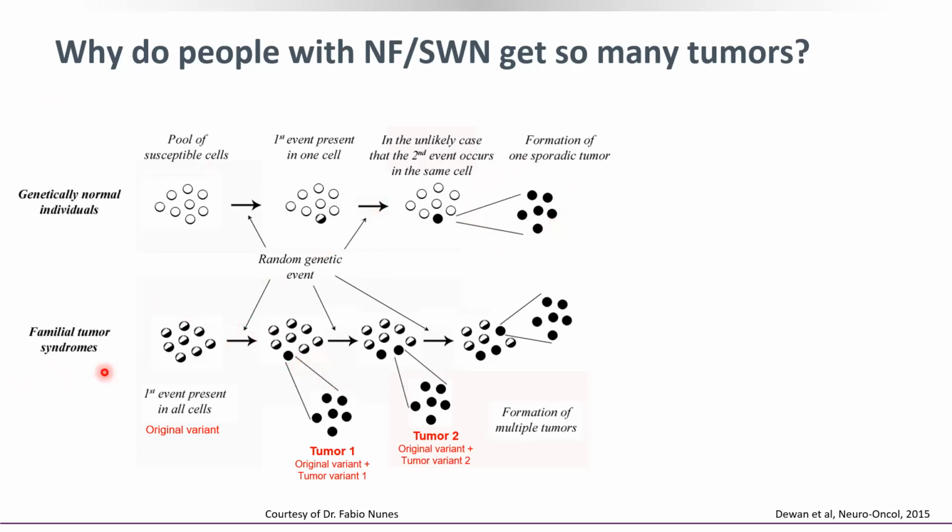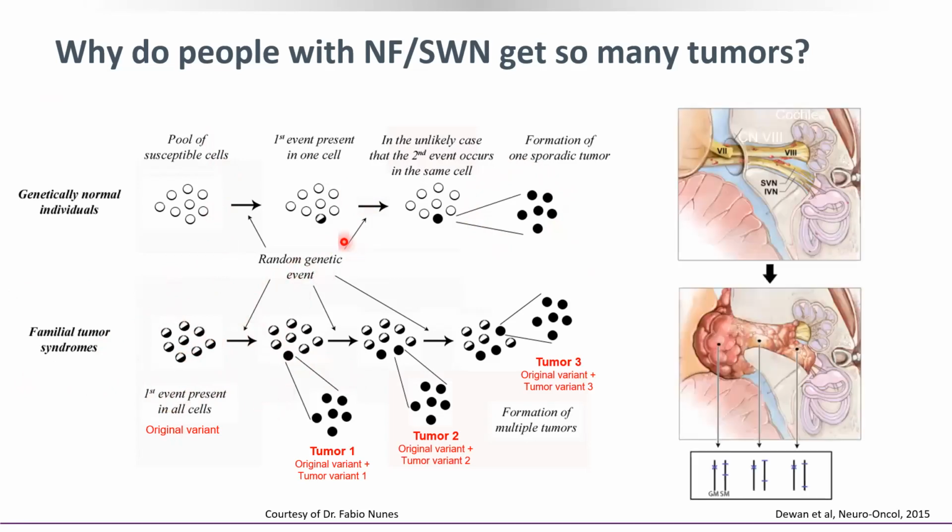But more commonly, for conditions like NF1 and schwannomatosis, people are born with one functional copy of the gene and one non-functional copy. Therefore, your pool of susceptible cells that can form tumors is much larger. And what you can see here is that the random genetic events then fall on cells that already have one abnormal copy. And what happens is you get multiple tumors. And what I'm trying to display here, we now know, and this is an example from vestibular schwannomas in NF2, that what we see as a single tumor affecting the hearing and balance nerve is in fact the accumulation of tons of little mini tumors that all form independently. And we believe now that this process, this susceptibility to multiple tumors is what causes all these tumors across NF1 and schwannomatosis.